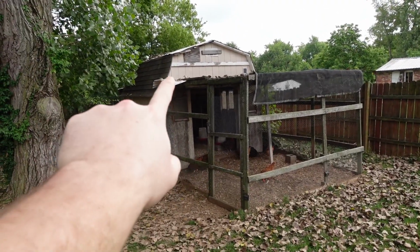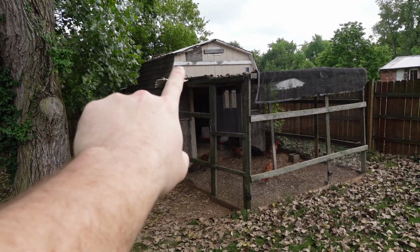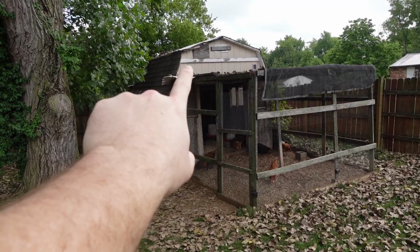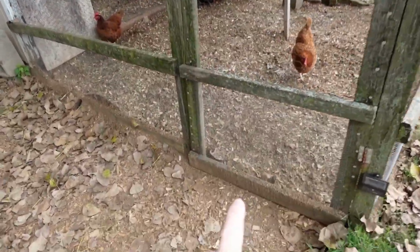And honestly, the fifth thing, this is the kind of detail, but these are all very important. The fifth thing is just safety and security. Okay, I'm going to take it back up here and let you see our coop. It's the overall coop. A tree fell on it six years ago and caused some damage, but it's okay. Overall, we have hardware cloth at the bottom.